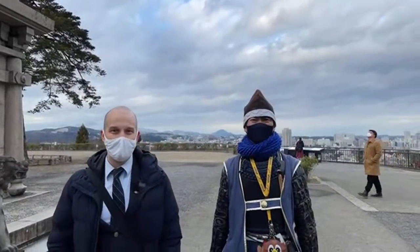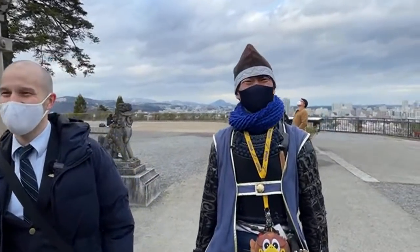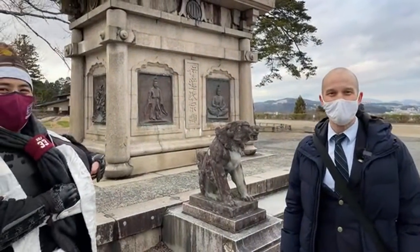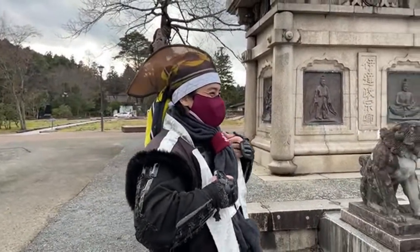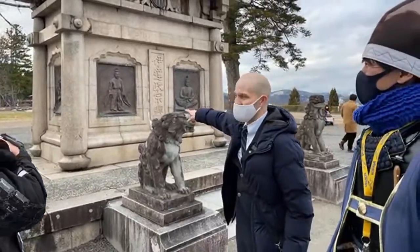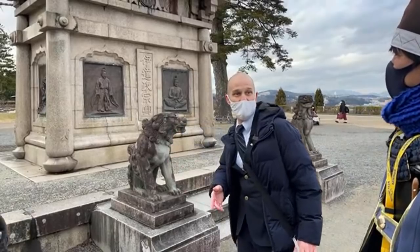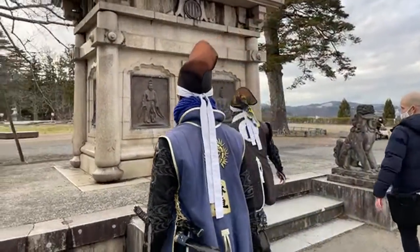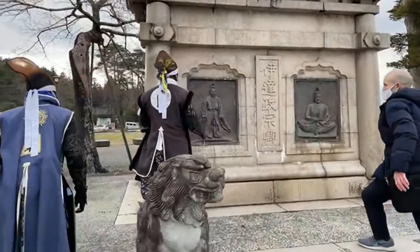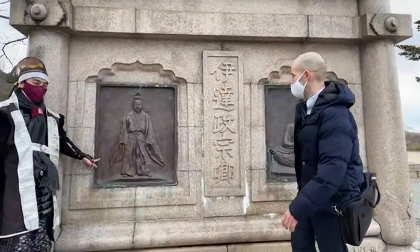Because of copyright, we can't show that. It's a slightly different, safe Disney. So Kojiro will show us a little bit of what's down here. There's actually no explanation, so it's great to have these tour guides. Kojiro, please introduce the photos. Can you guys see this?